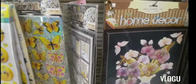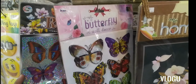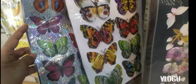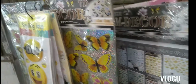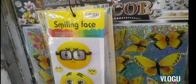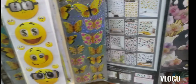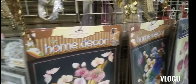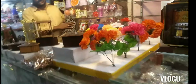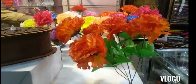Friends, here is another part of beauty where there are a lot of wall stickers that make our wall more beautiful, and specifically tiles. We are going towards the decoration pieces, including artificial flowers and small wooden decoration pieces. The decoration pieces are made especially of wood, and they include a jewelry box and a small dining table set.